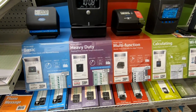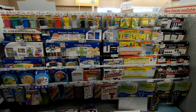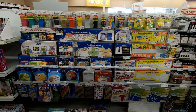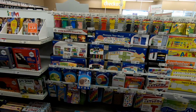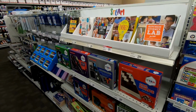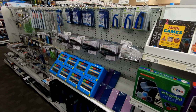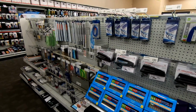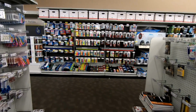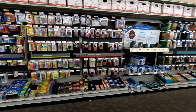Here's the time clocks. I'm not sure where people buy things like time clocks outside of places like Office Depot and OfficeMax. I haven't had to punch a time clock since I was a teenager. Here's the teaching supplies section, which was surprisingly small to me, but there are teaching supply stores around, and I know teachers are obviously looking to save money because they pay for a lot of this stuff out of pocket, so again, they're going to order it somewhere like Amazon where they can get it as cheap as possible.